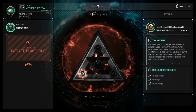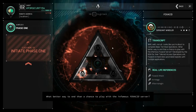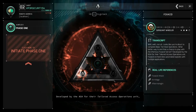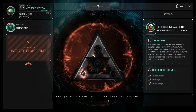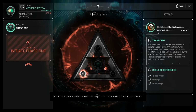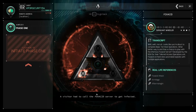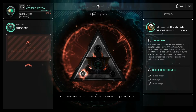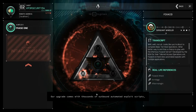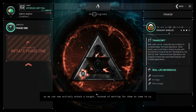Well, well, recruit, looks like you're about to complete basic terminal operations. What better way to end than a chance to play with the infamous Fox Acid server? Developed by the NSA for their Tailored Access Operations Unit, Fox Acid orchestrates automated exploits with multiple applications. The original version was mostly used for inbound queries. A visitor had to call the Fox Acid server to get infected. Our upgrade comes with thousands of outbound automated exploit scripts, so we can now actively attack a target instead of waiting for them to come to us.